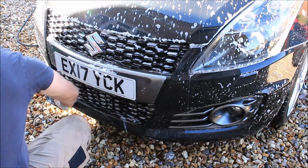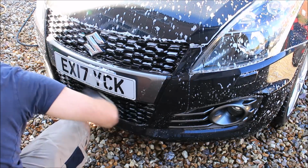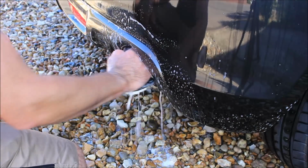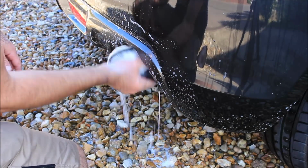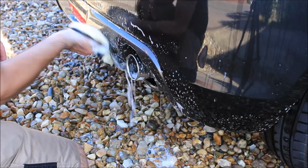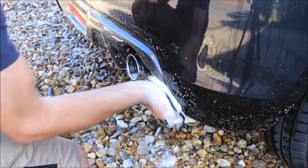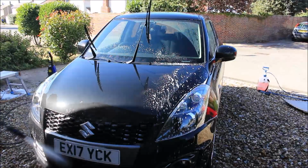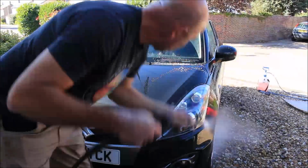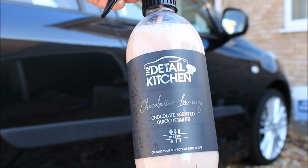Don't forget, secondary mitt on the lower parts of the car. Don't trash your best mitt. Especially around this area, around the poo chute end. Just use your cheap Chinese wash pads or wash mitts. Final rinse down to reveal sod-all protection. It's been a while since it's had any LSP on it.